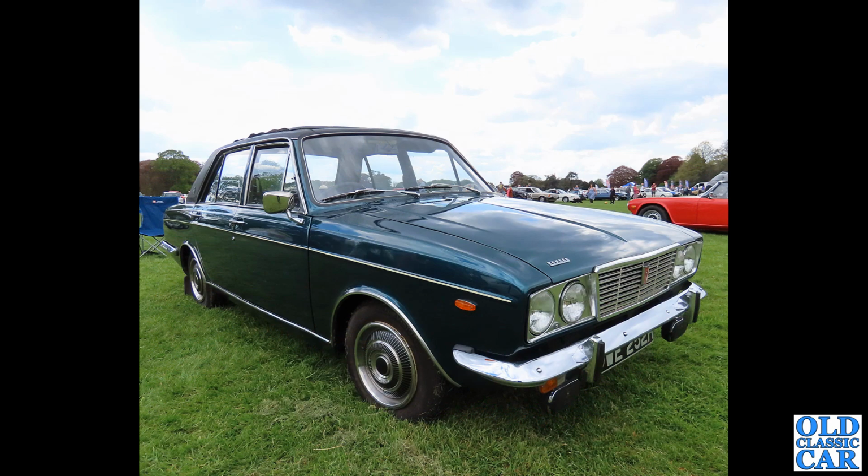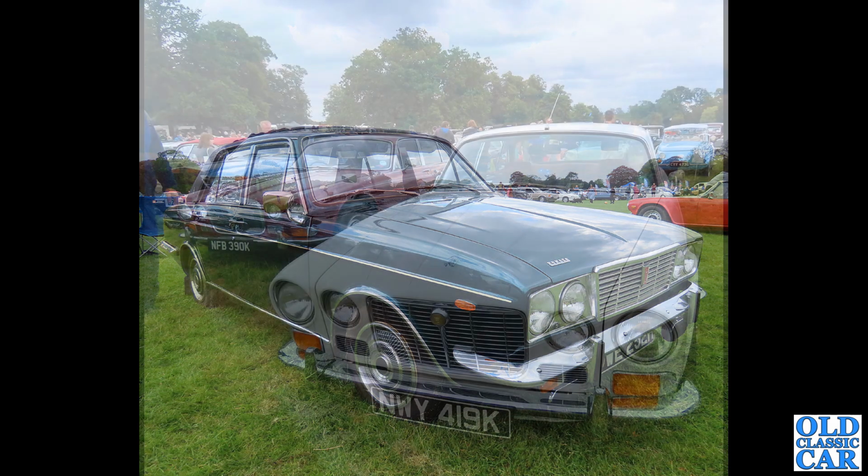This is the Humber Scepter, based on the Arrow series Hillman Minxes and Hunters, the boxy square Arrow series of the late 1960s. But this is top of the tree, the Humber Scepter, the posh one, with all the extra ornamentation and very distinctive wheel trims too.